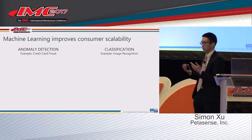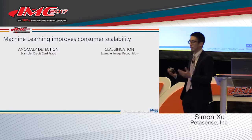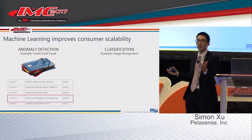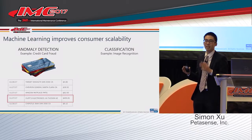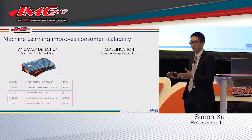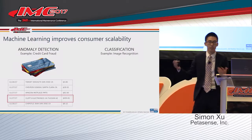One of the main benefits is scalability, right? How to take all the wealth of data that's available right now and make some useful insights out of that data. I want to give you an example in credit card fraud. Do any of you know how many credit card transactions happen every second? It's about 10,000 credit card transactions every second around the world. For a credit card company to trace all that using people, you would have to hire millions of people just to track whether a transaction is fraudulent or not. So they don't do that.